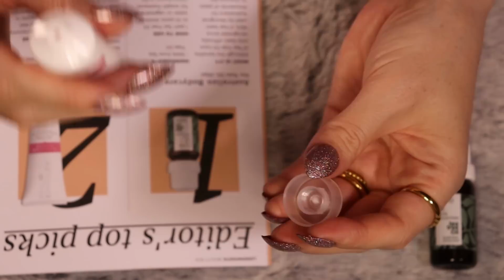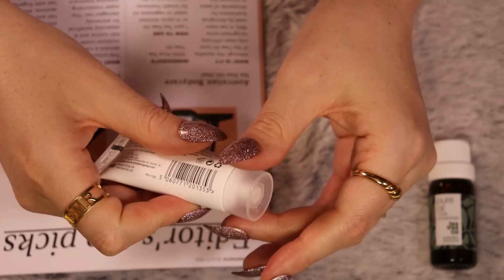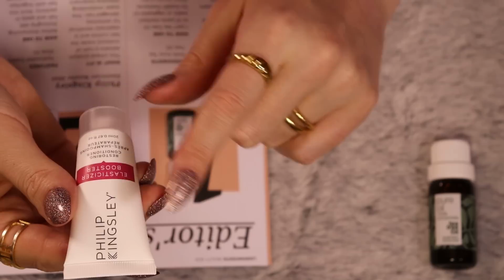Doesn't smell of much. Especially beneficial for extremely damaged hair. The super moisturizing intensive treatment adds silkiness, suppleness, elasticity, bounce, and strength. Okay. How to use: before shampooing. It's a conditioner that you use before.